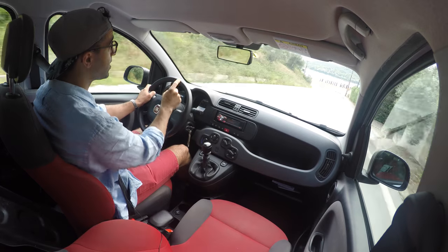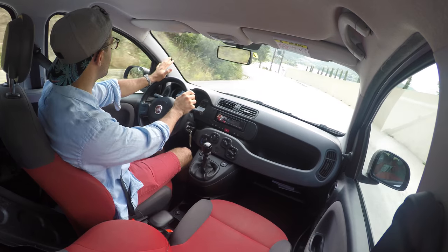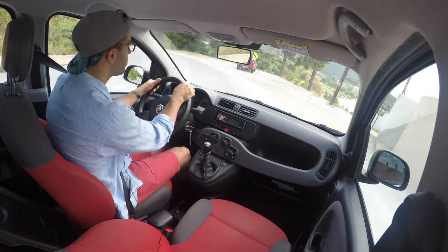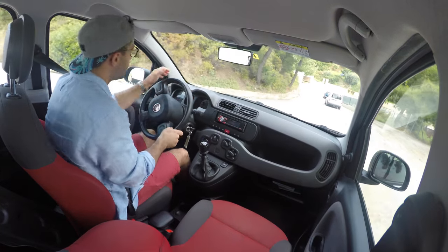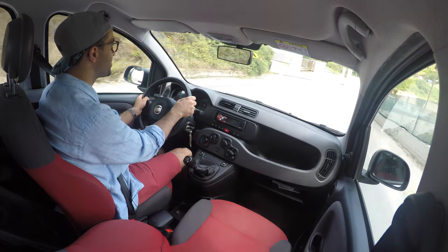By the way, look at this view. I think we're overlooking the city of the, no, I don't know what beach that is, but just take that in. You know what? Why don't we take it in? All right. So yeah, going back to the shifter. The shifter is awesome.